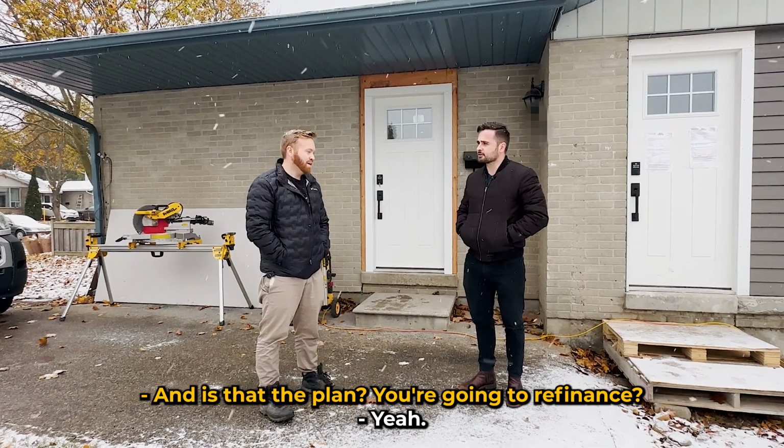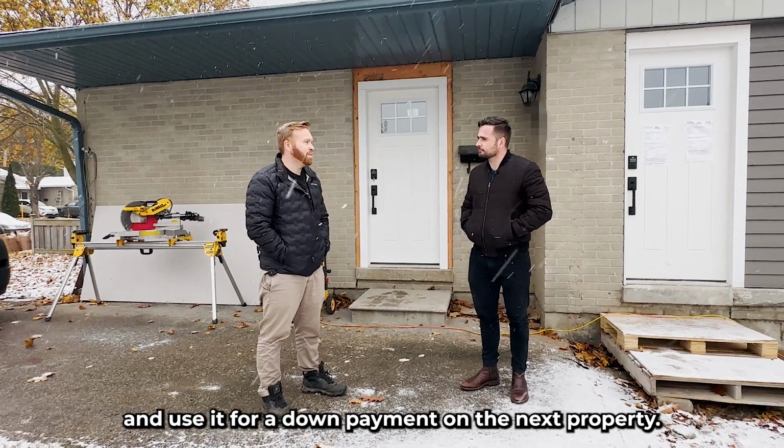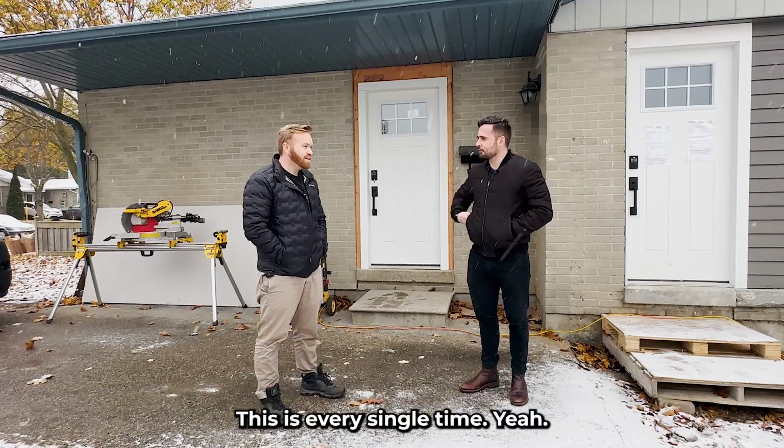And is that the plan? You're going to refinance? Yeah, recycle the money. We'll pull the money out of this and use it for a down payment on the next property. On the next one? Yeah. And is that how you've grown up to this point? Every single time, yeah.